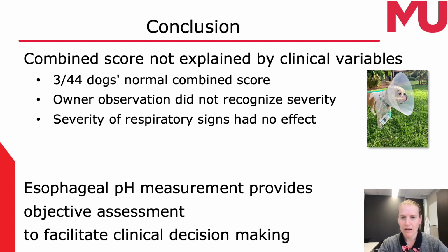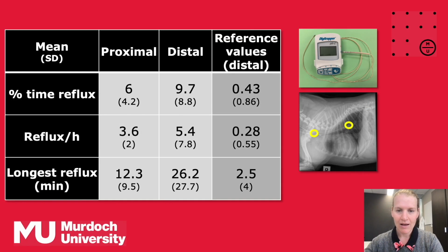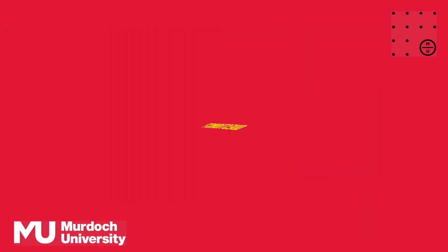Esophageal pH measurement is a minimally invasive, useful clinical tool to objectively assess their degree of reflux and guide decision-making. I look forward to hearing your comments and welcome any questions.